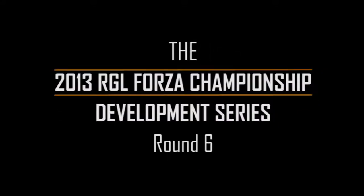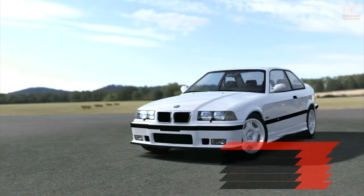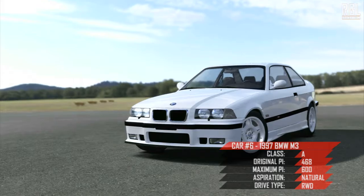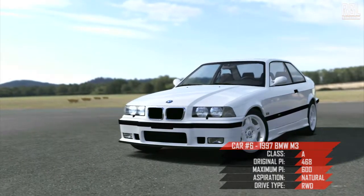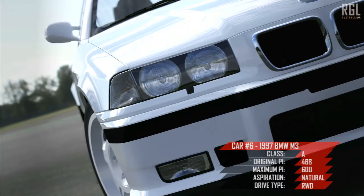Hi and welcome to the RGL Forza Championships for 2013. The development series, round 6, coming at you right now. And moving into the A-Class vehicles, it's the 1997 BMW M3. Very popular car, and a little bit unpopular with some of the drivers. Its starting PI was 468.